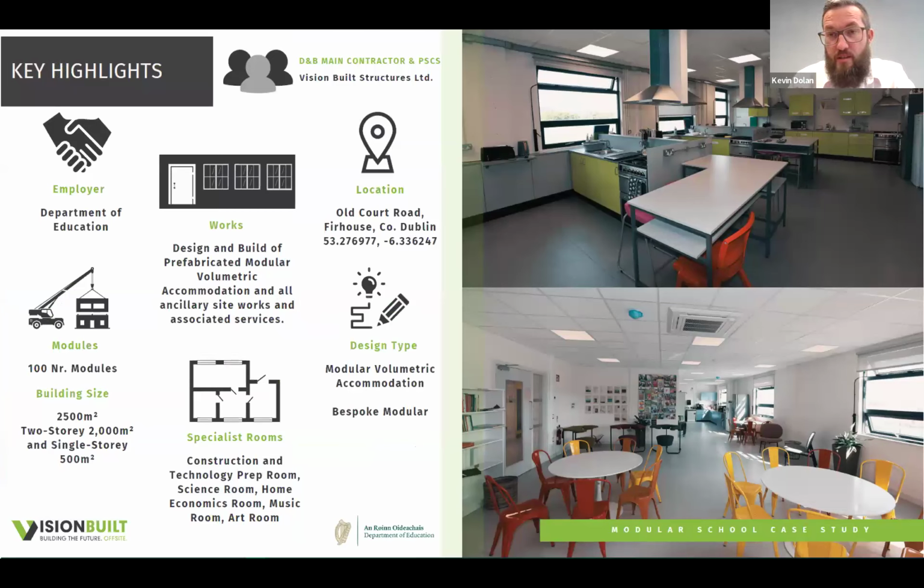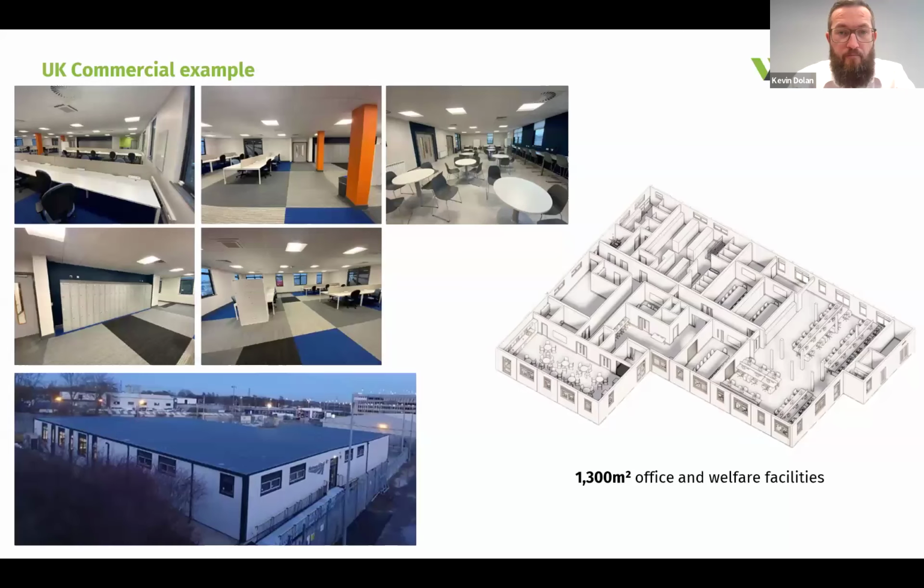So we provide everything except the loose furniture, basically, is the product offering. Here's a commercial building in the UK that we did. It gives a nice simple overview of a multi-use building, welfare and office facilities for a rail client.